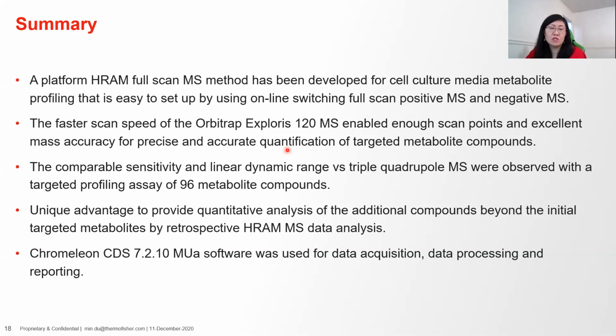In addition to the targeted analysis of those 96 metabolite compounds we show here, the unique advantage of this platform method is to provide quantitative and qualitative analysis of additional compounds beyond the initial target list set up in the method, by retrospectively looking at the HRAM mass spectrometry data for further data analysis. At the end, the Chromeleon CDS software was used for data aggregation, data processing, and reporting, which can be deployed in both regulated and non-regulated environments to facilitate the method deployment and transfer.